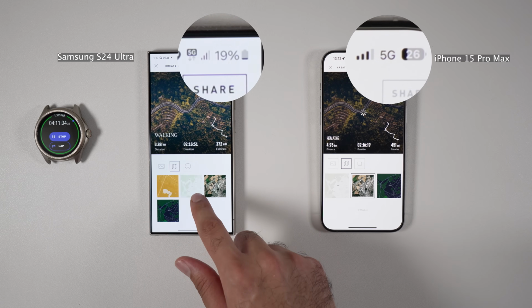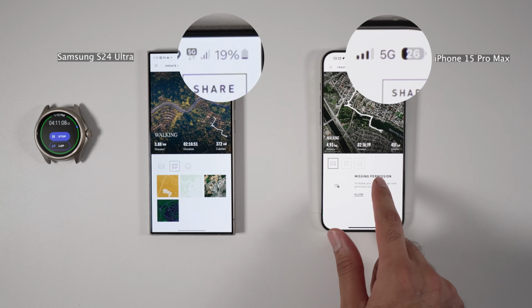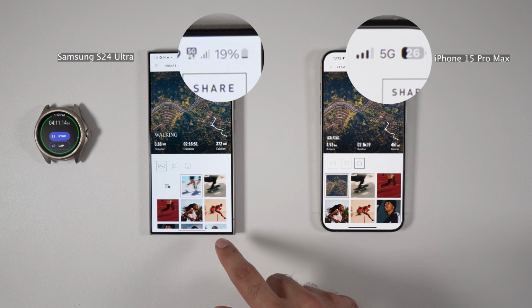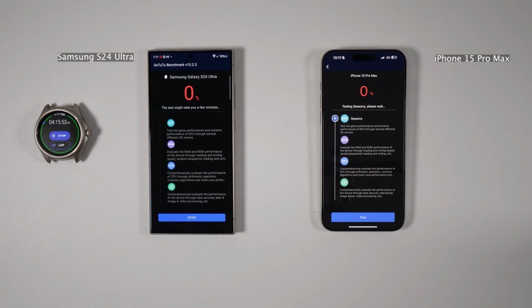For example, in this video, you've seen that the S24 Ultra got hotter than the iPhone when I was taking a video on my desk. And this often means the phone is using more power. When I was outside, I was vlogging a lot, and this could very well explain why the Galaxy got so behind the iPhone. To finish the battery test, I ran the Antutu test once more.